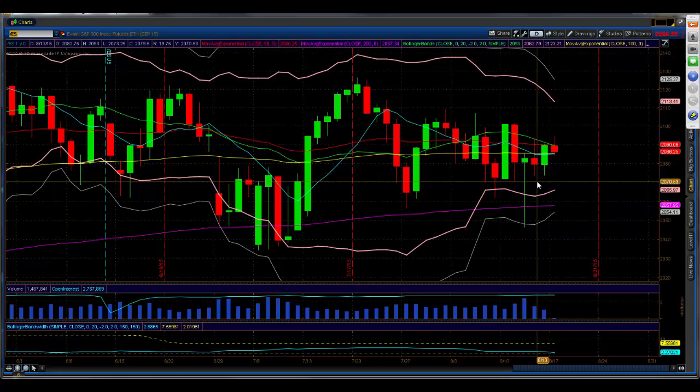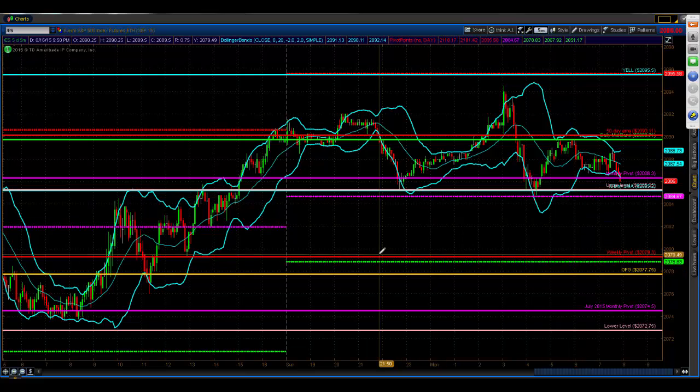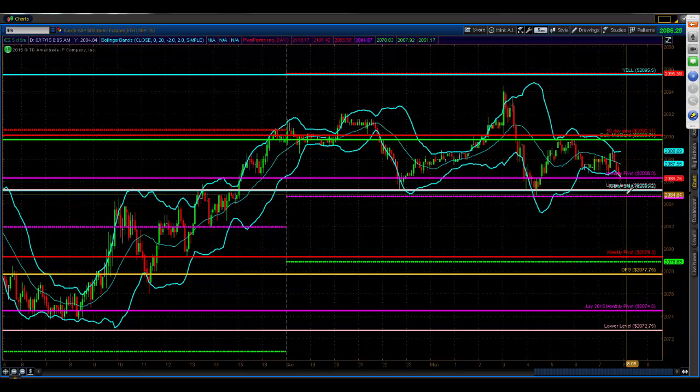If you are a bull, what you want to see is the overnight chart here, which is a 5-minute chart. This purple dotted line is the daily pivot, 2084.67. You can see it basically got tested within a handle here late Sunday night, and then it was tested once again off of the initial downdraft from the Europe open. If you are a bull, you want to hold the daily pivot. You certainly want to hold the weekly pivot, okay?